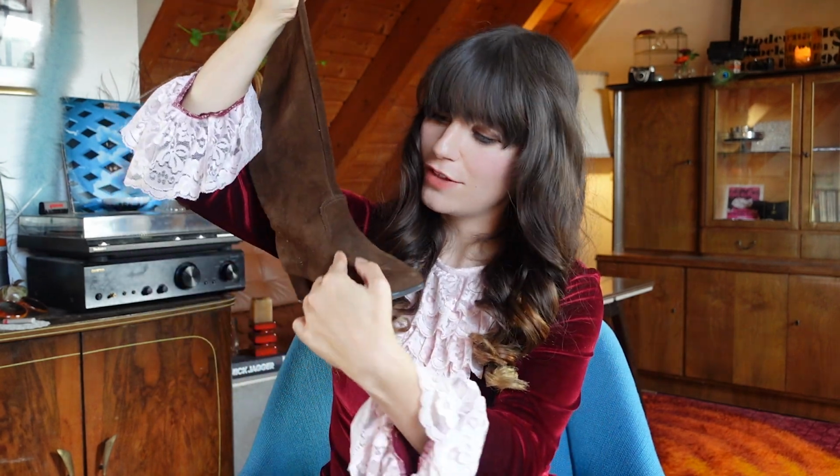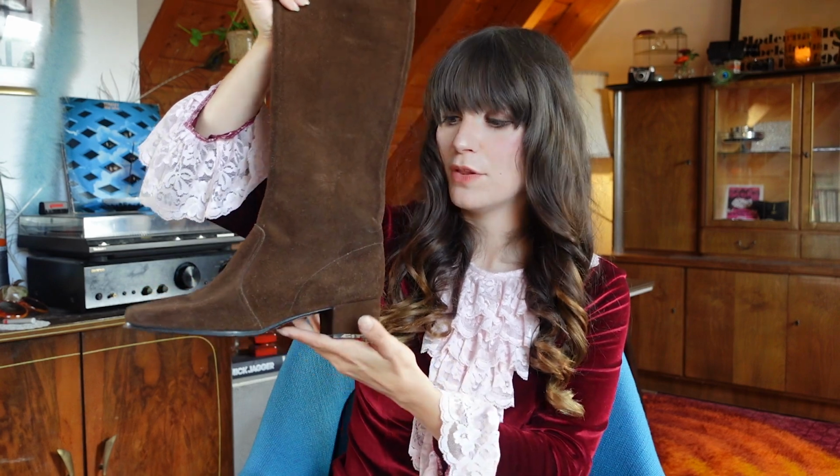And so I got them and I'm unsure because, hear me out, I really love them. The color is great, the quality is great. I love this bit. The other ones have these too, the way that this is sewn, that it kind of comes up here is really popular with 60s shoes. My only issue with this shoe is how wide it is.